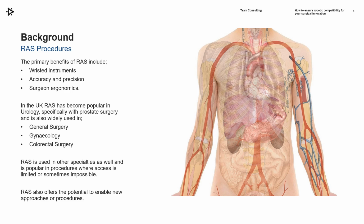So getting into the procedures, in the UK, robotic assisted surgery has become very popular in urology, specifically with prostate surgery, and is probably the preferred method of performing that surgery if the option's available. But it's also widely used in general surgery, gynecology, and colorectal surgery. It's also used in other specialties as well, but it's generally popular in procedures where access is limited, involving tight spaces and cramped areas, or even in areas where access is almost impossible by any other means.